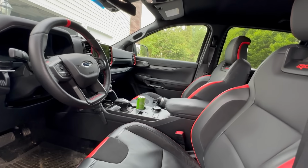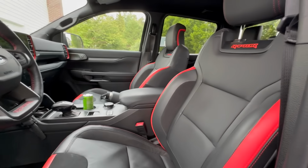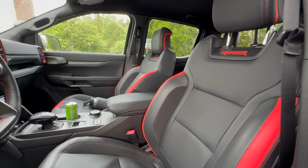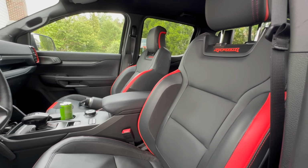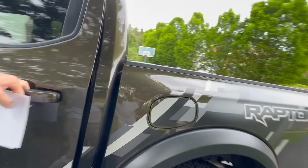The seats are very comfortable. I could sit in the front seats. I could go on a very, very long car ride and not have an issue. I plan on driving from Virginia to Colorado in July for a race I'm doing in Leadville. And then from there, I'm gonna go out to Utah and do the Ranger Raptor Assault School. So I'm excited about that.